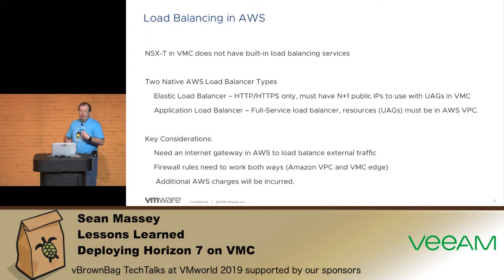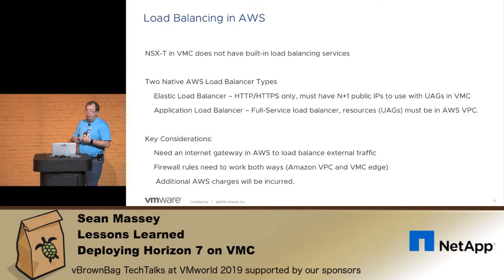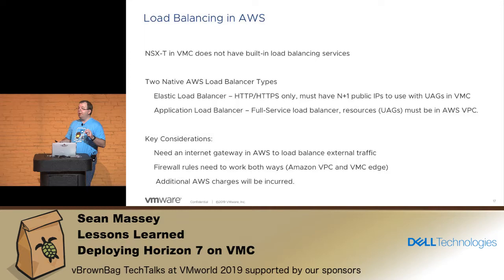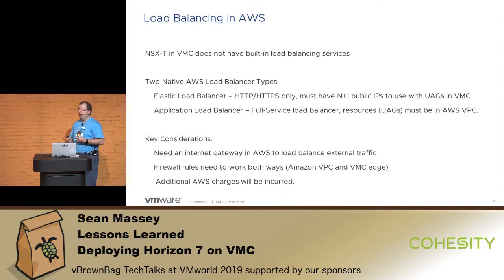If you're going to do any of the load balancing in native AWS services, you do need to have an internet gateway in your VPC. And you also have to make sure your firewall rules are set up to work both ways. That is not set by default, either in VMC or in AWS. And AWS security groups in particular are the strictest by default. So you're going to have to make sure you manage those security groups. And again, this can incur additional AWS charges for bandwidth and additional service utilization.